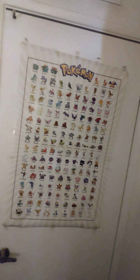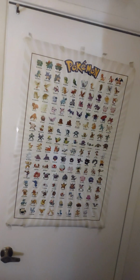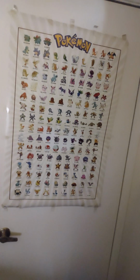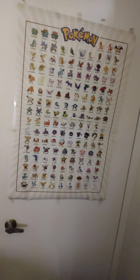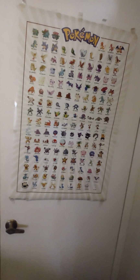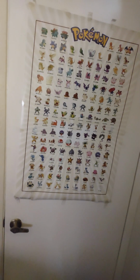Over here, we'll start off with the door right here. As you walk into the room, there's the Pokemon poster. And on the front of the door, if you see it, it's the Super Mario Galaxy 2 poster. If you saw my previous game rooms, I'm not going to show you that.